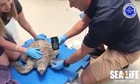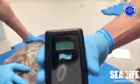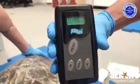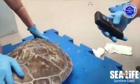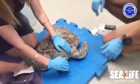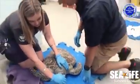You can see that the number is the same number for the microchip, and that's going to identify Bear now. So if he ever turns up in the future somewhere, he's rescued again, we can identify exactly who he is.